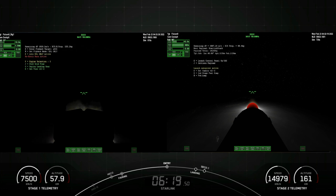There's that call out for stage 1 entry burn. The booster has reignited engines 1, 5, and 9 to help it slow down for atmospheric reentry.